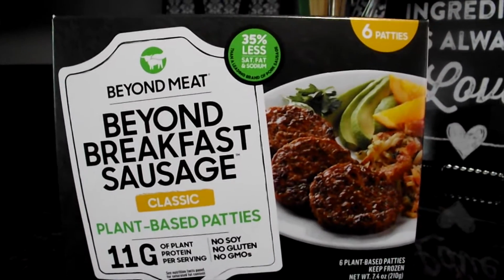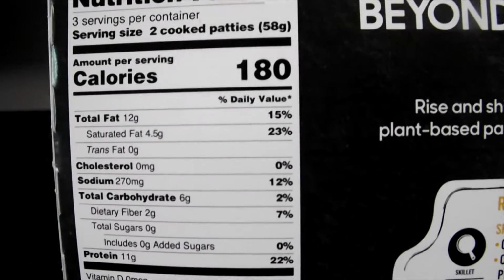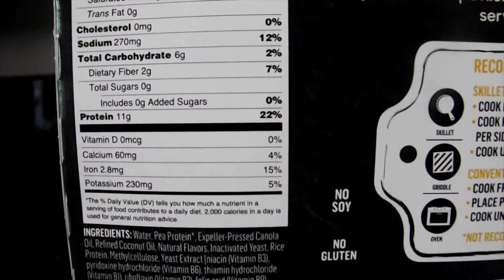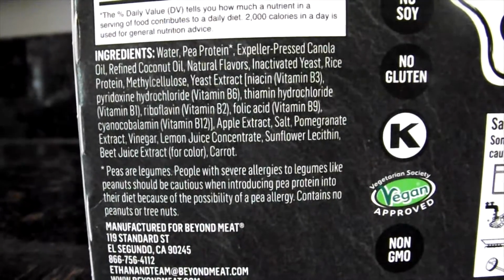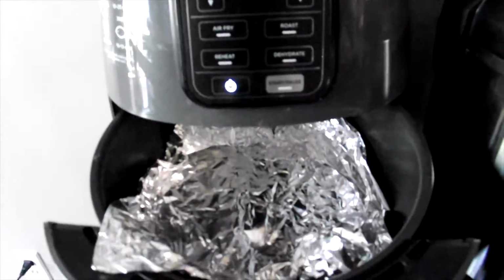So as you can see, like I said, this is the Beyond Meat sausages. These are just like the ones that they've been selling in Dunkin' Donuts, which are a little bit pricey. So I was glad to finally find them in the store. You get 2 patties. They are smaller than the ones that they have at Dunkin' Donuts. 180 calories for 2. They are only 2 net carbs for the 2 of them, which is really great as well.